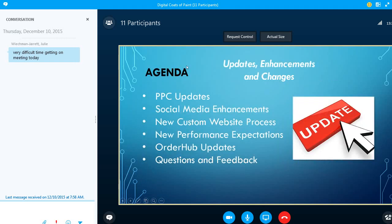So the agenda today, we're going to talk about some of the PPC updates that they mentioned during Ask the Expert, as well as some of the social media enhancements. There's been some new ad units that have been shared, and there's also a new custom website process. We're going to discuss some of that information, and also new performance expectations. This is some new collateral material that is on the wiki for social media, really actually for all the geo products, but we'll go over some of that information. There were some OrderHub updates, some of which you already know, but we still want to go over it to make sure everyone's fully aware of it. And then also we're going to go over some questions and feedback.